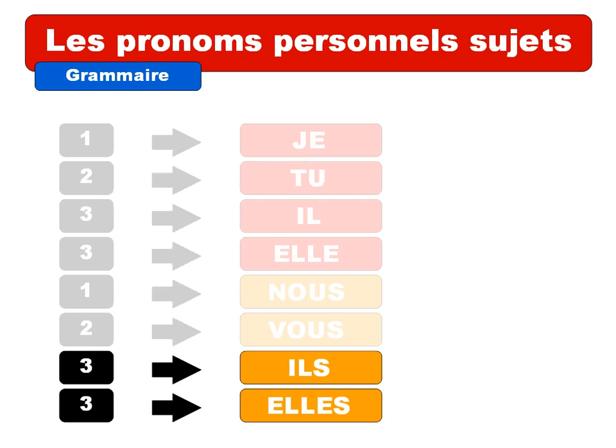Masculine form, it's il. Okay, same pronunciation as for the singular. Il. And then feminine, elle. Repeat. Elle. Okay. So, je, tu, il, elle, nous, vous, il, elle.